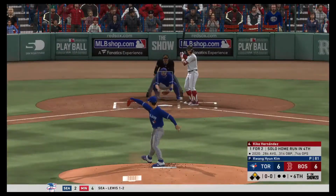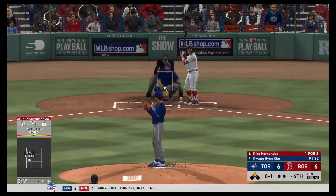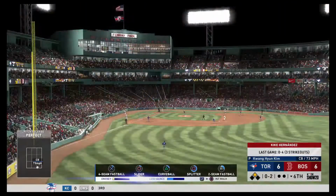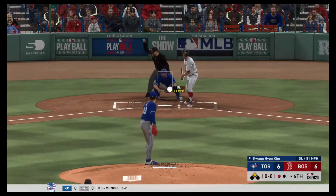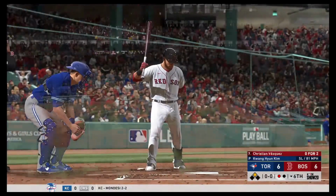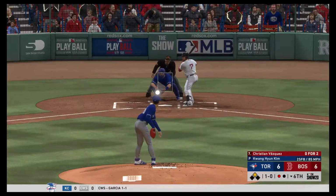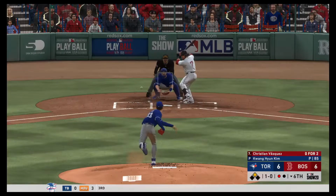To the plate now, Kike Hernandez. He'll try and hold off the swing, but this one's in there for strike 1. 1 for 2 in the ball game thus far. And a slow curveball in there for strike 2. And here's a slider. Strike 3 called, and that'll be the first out of the inning. From the belt, the pitch. Christian Vasquez is in now as he watches a pitch for ball 1.